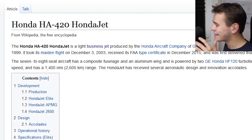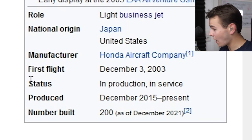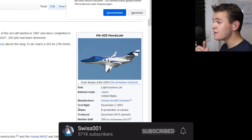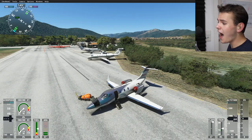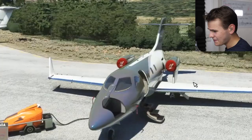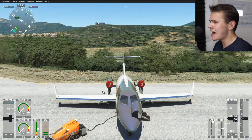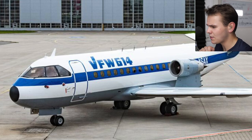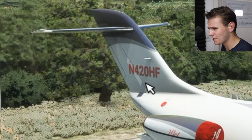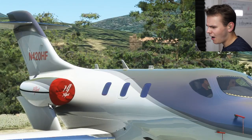Very futuristic as well. They've been producing these planes since 2015, and they have built around 200 of these so far. And actually, the Honda Jet appears to be rather successful. Honda, everybody, has done a really interesting engineering job. I mean, just look at these engines. This design here with these engines very much reminds me of that old VFW German plane that we talked about a lot, the 420, I think. This one has the registration 420, which I think is funny. Anyway, this very interesting design of having engines mounted to pylons that are mounted to wings.